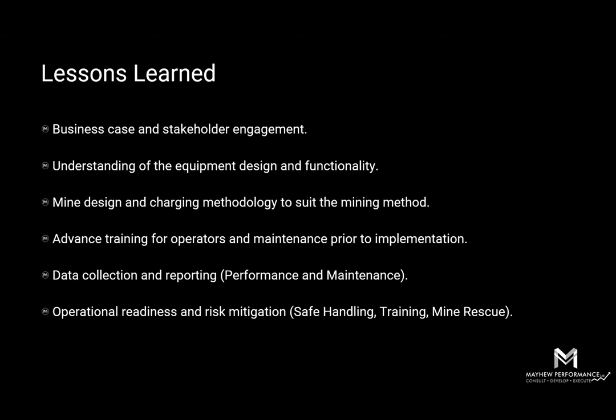Just like I mentioned at the start, when we brought Rosie underground in 2018, four years later, he's gone. But the technology has changed and the outlook has changed. So that's why it's very, very important that we stay on top of it.